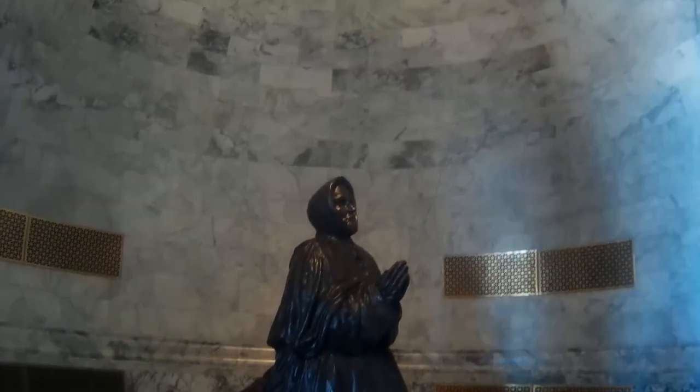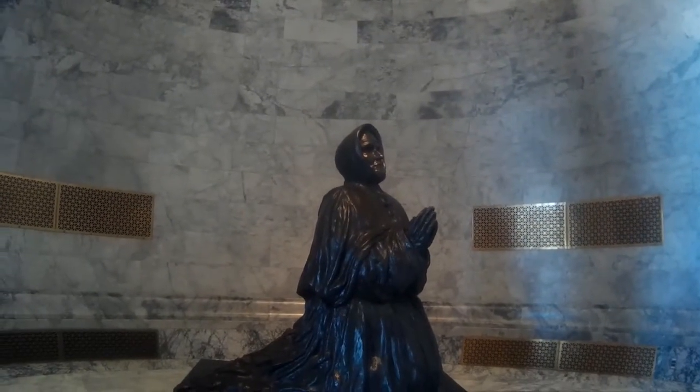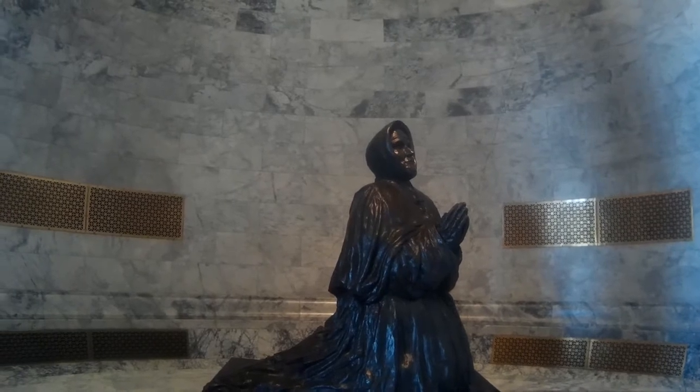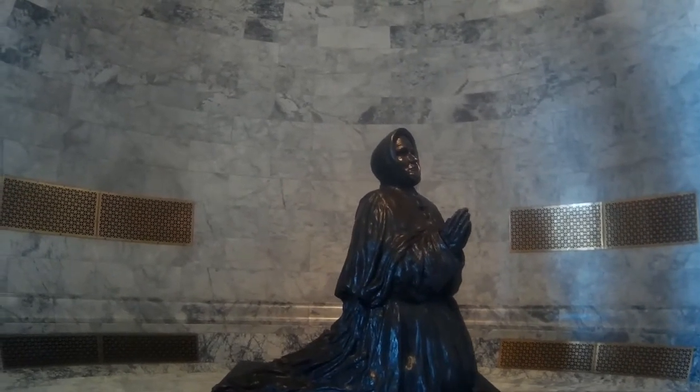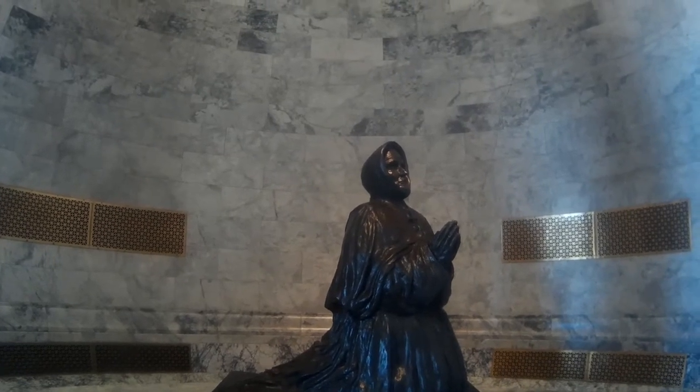Pretty low light in here. Hope you're able to see it. The inside walls are all marble. This is a statue of Mother Joseph, who made monumental contributions to healthcare, education, and social works throughout the Northwest.